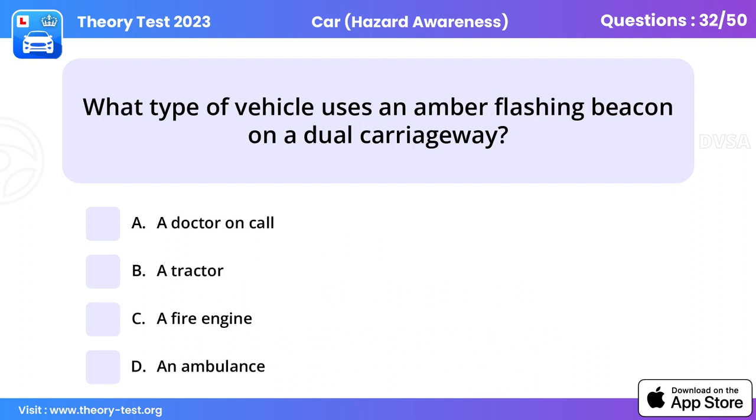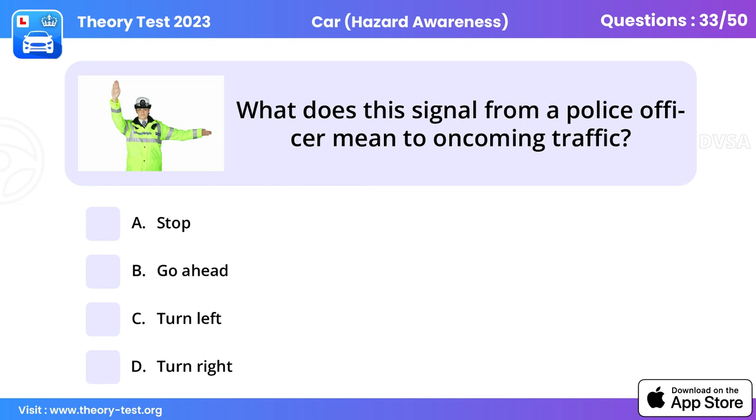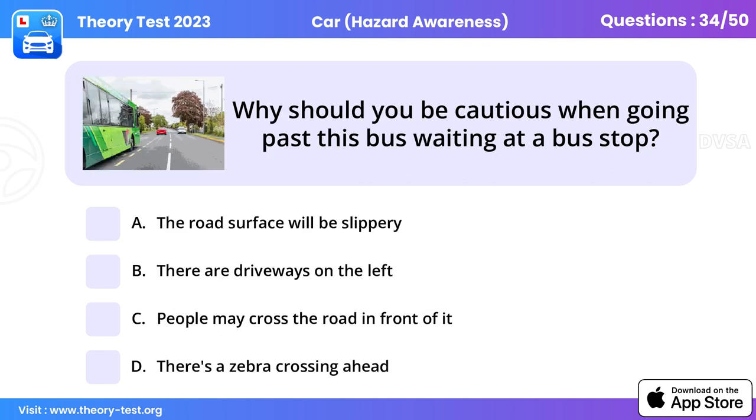Question 32. What type of vehicle uses an amber flashing beacon on a dual carriageway? A tractor. Question 33. What does this signal from a police officer mean to oncoming traffic? Stop. Question 34. Why should you be cautious when going past this bus waiting at a bus stop? People may cross the road in front of it.